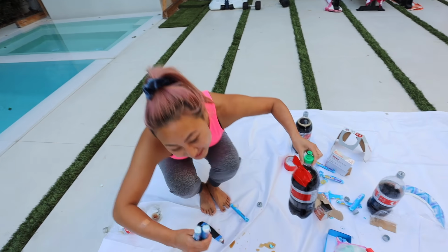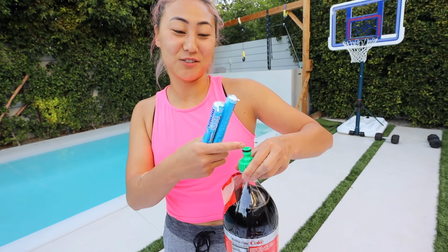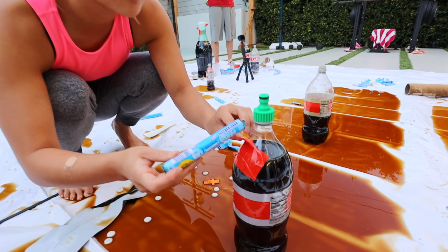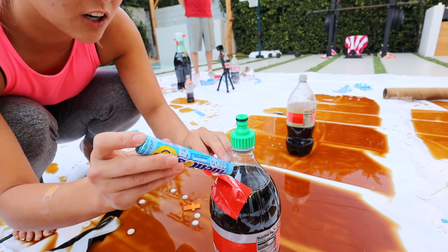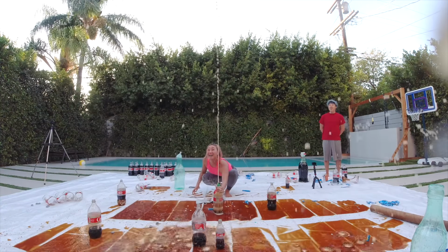All right, you ready for this? We have a hole in the side. And put the Mentos through the side because this is too small to fit. But then it pressurizes and goes up into a really long, skinny fountain. Okay, ready? Yep. This has to go fast. Oh, no, don't pinch it though. Go, go, go. Whoa!